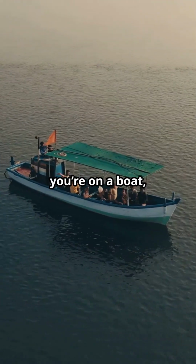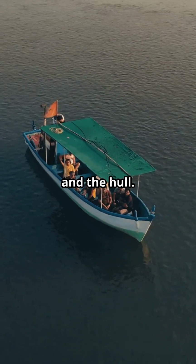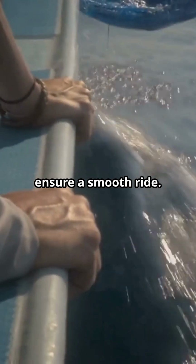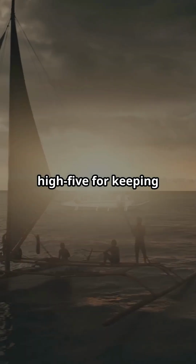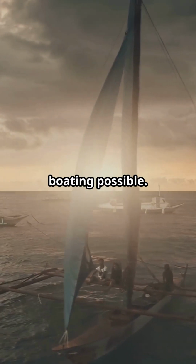So next time you're on a boat, remember, it's all about buoyancy, surface area, and the hull. These three factors work together to keep the boat afloat and ensure a smooth ride. And maybe give the water a little high five for keeping you afloat. It's a fun way to appreciate the science that makes boating possible.